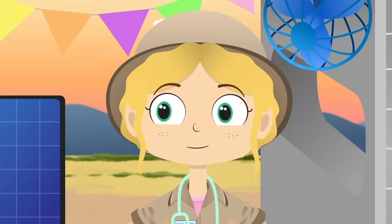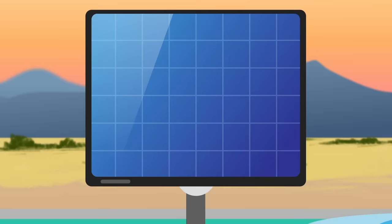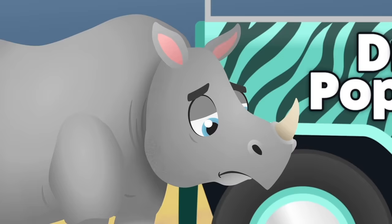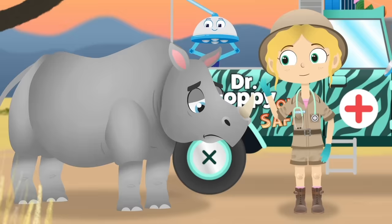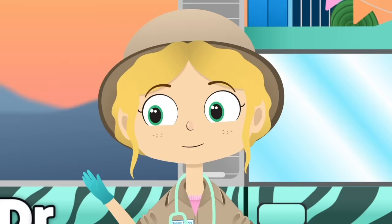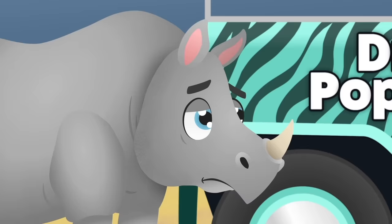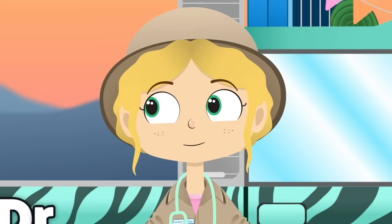Look! Here he comes! Rhinos are enormous. They are covered in thick skin as tough as a suit of armour. And even though they only eat plants, they can grow to the size of a large car. Hello, Shaka. What seems to be the problem? Goodness! Something is making you very itchy, isn't it? Let's have a look and see. Robbo, magnifying glass, please.